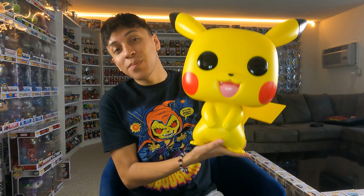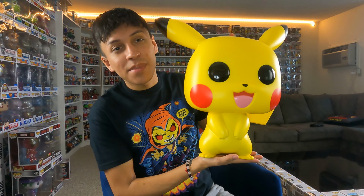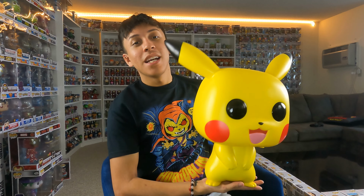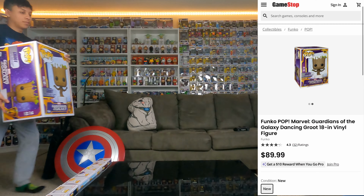All right, last but not least, I have this cute Pikachu, this 18-inch. Found in a GameStop, paid about $100 for him too. So now let's go ahead and open up the next edition to this 18-inch Funko Pop family.